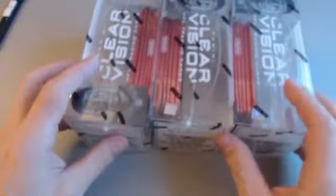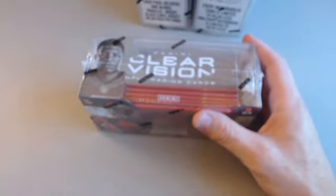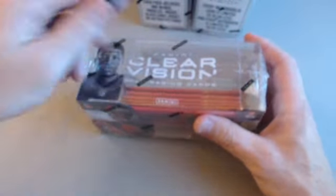All right, guys, three boxes of 15 Spectra. We'll start with box number one. Not Spectra, I don't know why I said it. I was thinking Spectra. It's Clear Vision. We have Spectra up next. That's why I said it.